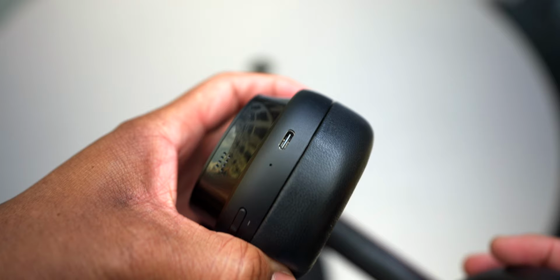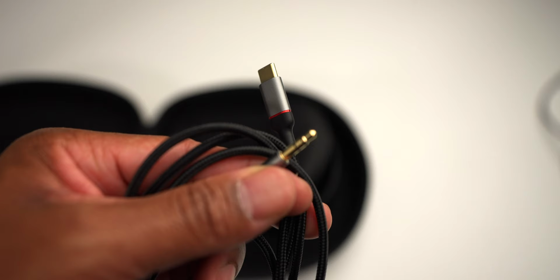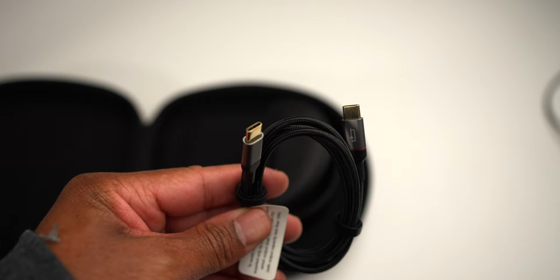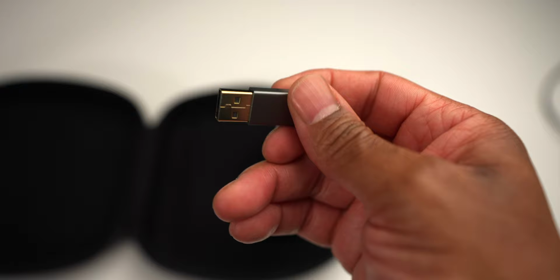Now, the USB-C port is used for playing the music and charging the headphones. You get 3 additional cords included in the box, as well as 3 additional auxiliary accessories. Now, you don't get a 3.5 millimeter headphone jack on the headphones, but you do get a standard USB-C to 3.5 millimeter headphone jack, an extended version of the USB-C to 3.5 millimeter headphone jack, and a USB-C to USB-C cord for charging. You also get a USB-C to USB-A adapter, a 3.5 millimeter to 6.3 millimeter adapter, and an airplane adapter, all included in the box.